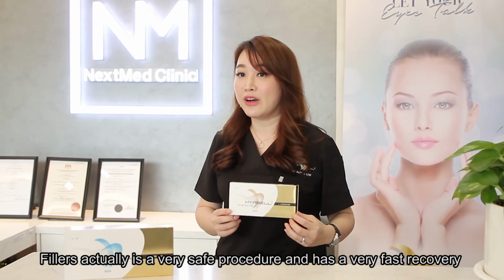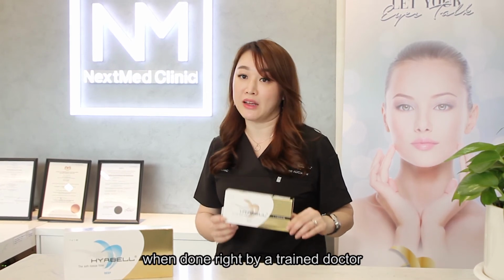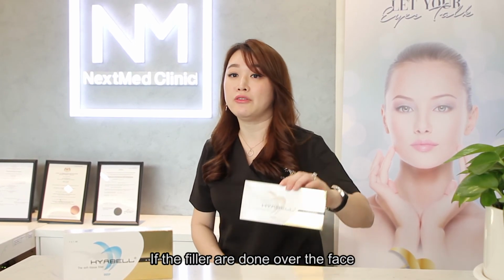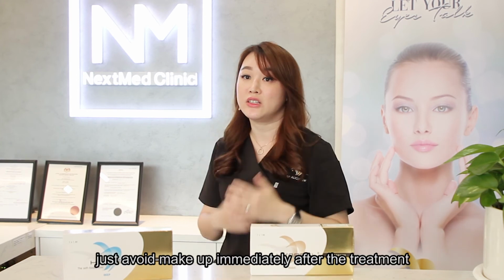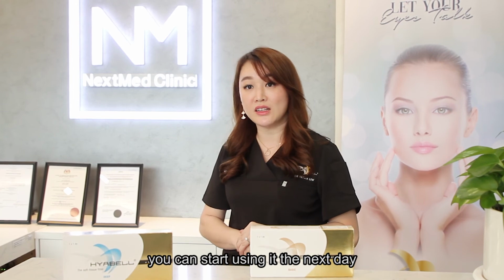Fillers actually is a very safe procedure and has a very fast recovery when done right by a trained doctor. If the fillers are done over the face, just avoid makeup immediately after the treatment. You can start using it the next day.